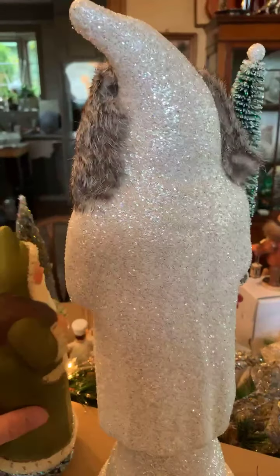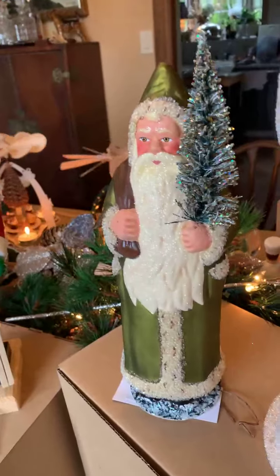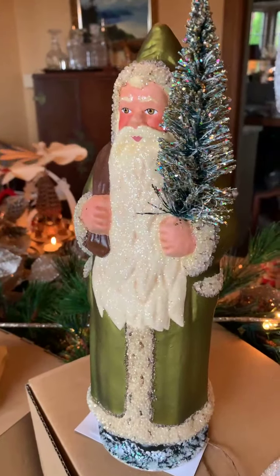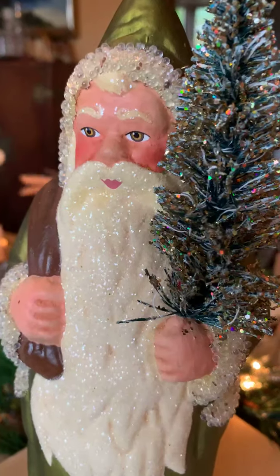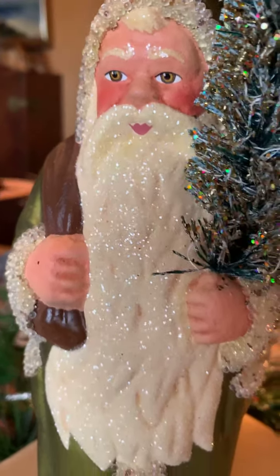Then we're going to talk about these paper mache Santas. So these guys are pretty spectacular. They're called Eno-Schaller Santas. You can see how beautifully made they are. Glass beading, hand-painted faces.